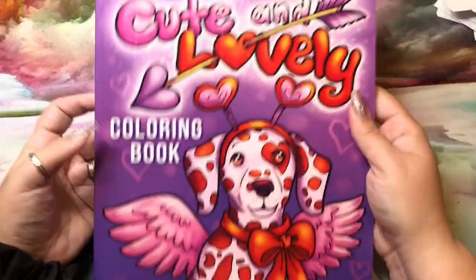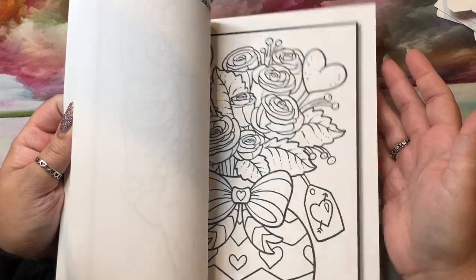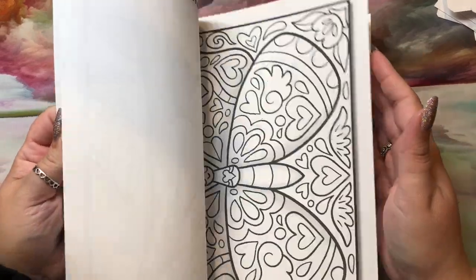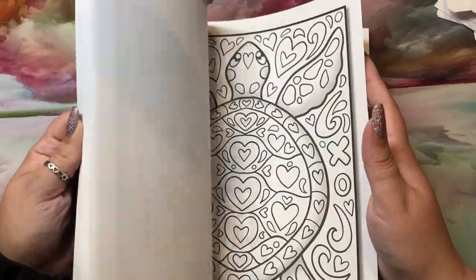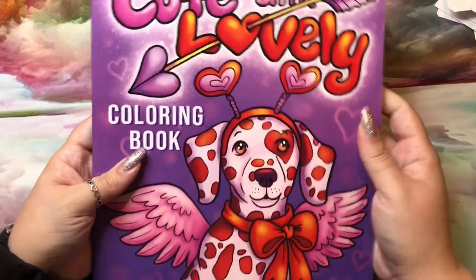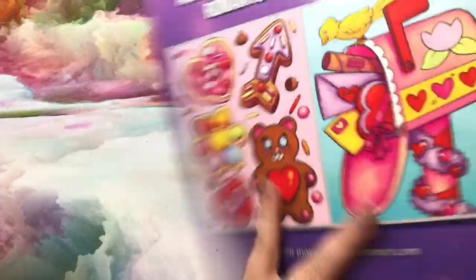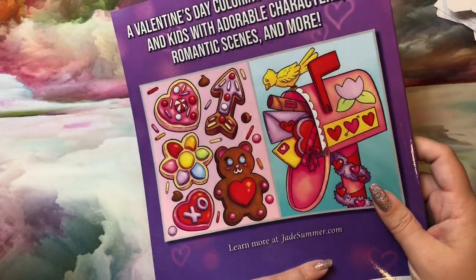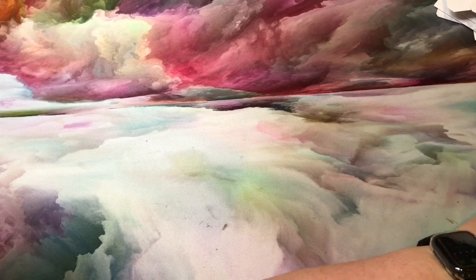And then I also have Cute and Lovely, which I didn't color in, and this shocked me. I flipped through this a few times, but I can't find anything. So this came out for Valentine's Day. So I don't know what happened there, but I love Alexandra Franzese's work. And this was her last book with Jade Summer, but I'm gonna continue to support her on her own as I'm shopping.